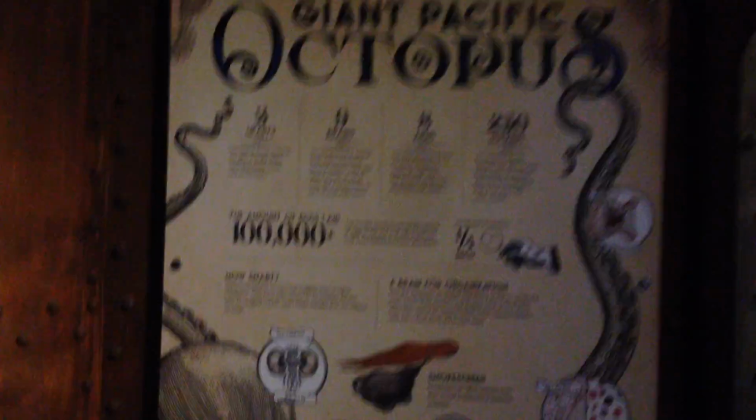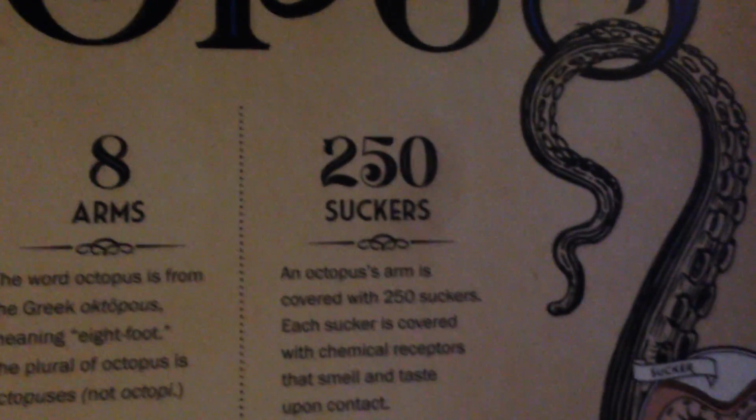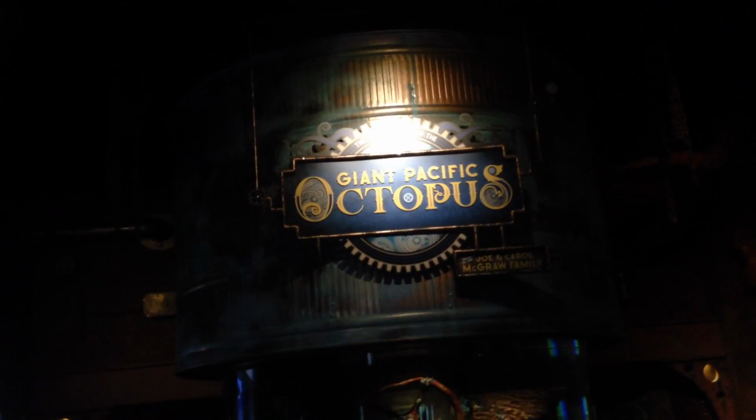Pacific octopus. Look at it! It's got 3 hearts, 9 brains, 8 arms, and 250 suckers times 35. That's like over 8,000 pounds that this octopus can lift. Oh, that's scary. This was worth it. I'm not gonna lie, this was worth it.